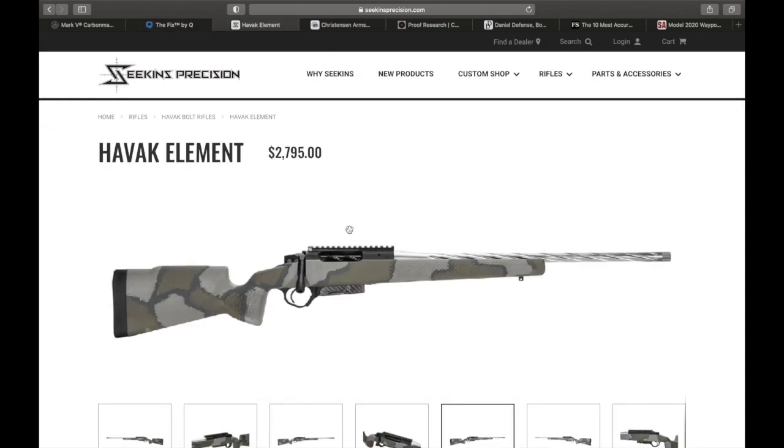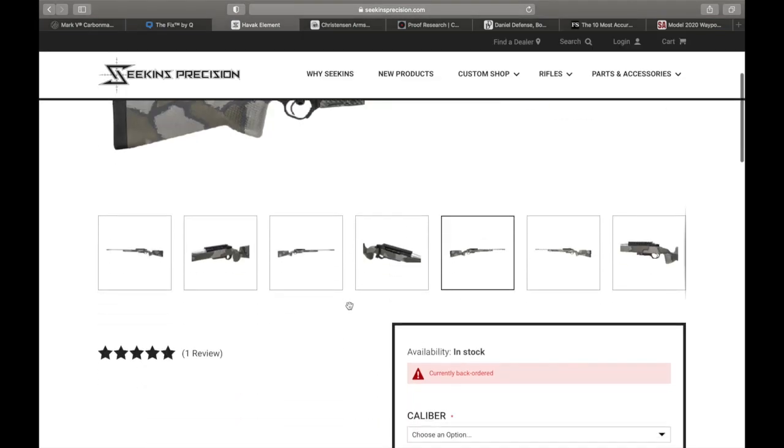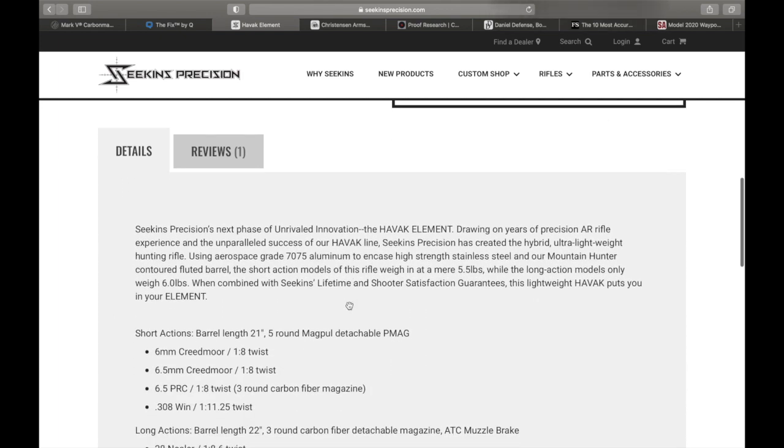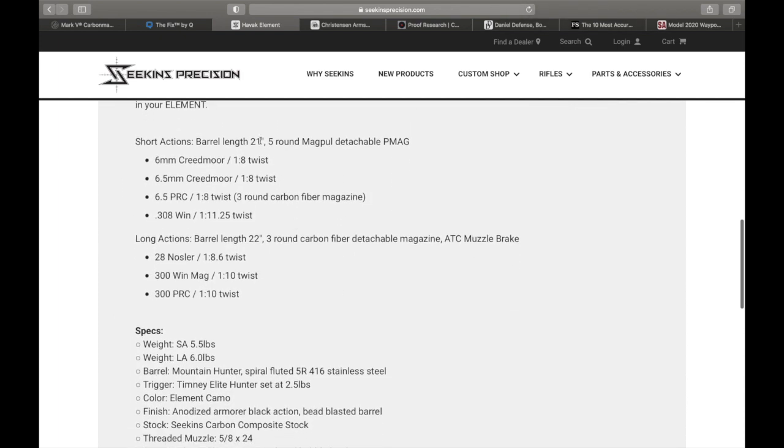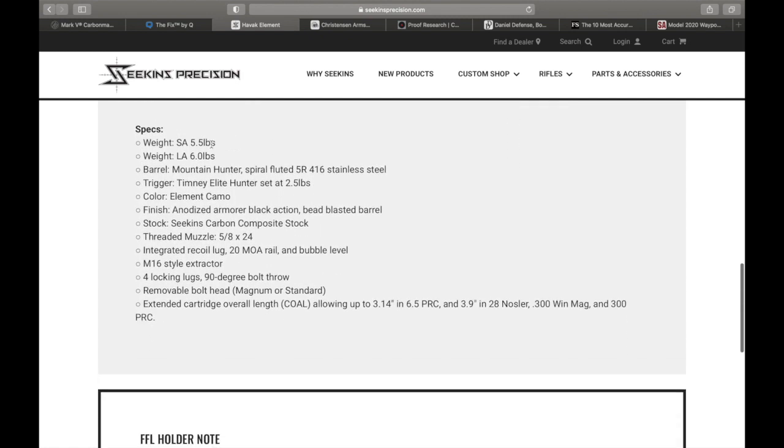Next up, the Seekins Havoc Element. Now, it's the cheapest one we've looked at so far at only $2,795, but what I will tell you is, again, this really doesn't have one of the main things I'm looking for. It's a 21-inch barrel in a 6.5 Creed, 1 in 8 twist. It says the weight is 5.5 pounds, but this one has a steel barrel instead of carbon fiber like the other ones, so again, I'm not really sure if this is an accurate fit.